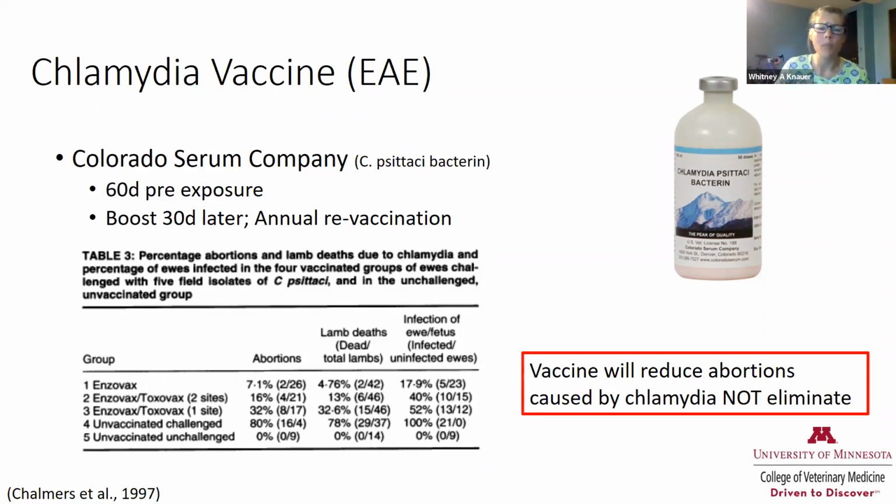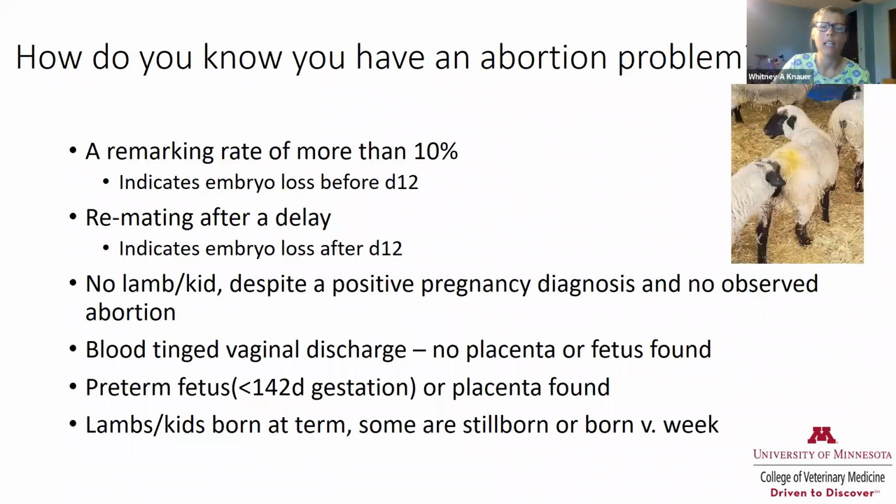So probably maybe more important than knowing anything about these vaccines is, as we're getting ready to go into breeding season, or maybe we're already there if we're breeding for December lambs, being aware of what are the things that would clue you into whether or not you have an abortion problem.